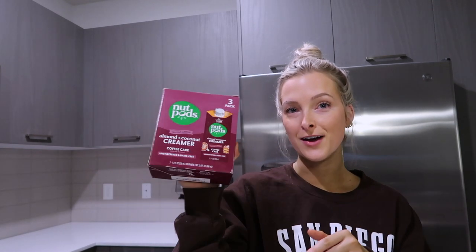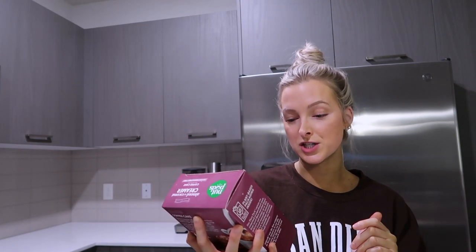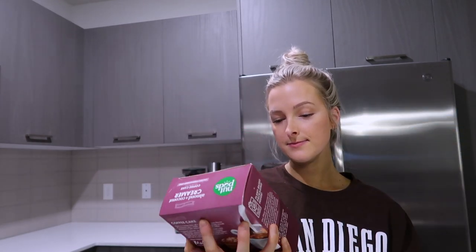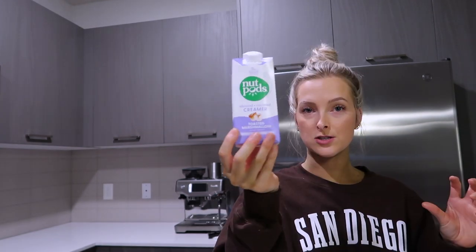And while I was scrolling through Amazon, I saw this Nut Pods coffee cake flavor and I was intrigued. It's a special edition, unsweetened, dairy free. It's like the same thing as this, but in the coffee cake flavor. So I'm gonna try this tomorrow morning and report back because I'm very excited. They have so many different types of flavors that I haven't tried. My two favorites are, I love the French vanilla, but it's just so generic. I like to just have fun with it. So cinnamon swirl is my favorite, and I love the toasted marshmallow one, which looks like this.